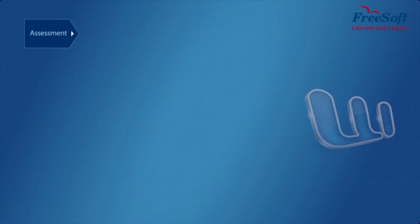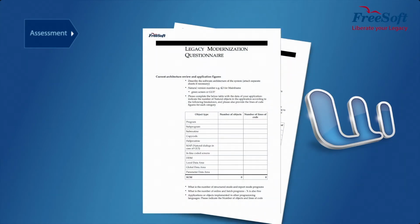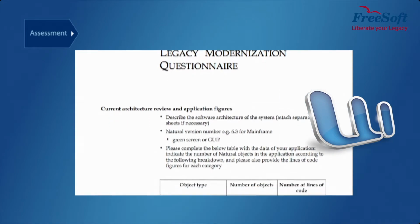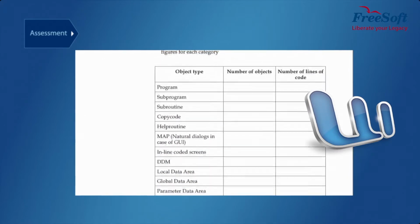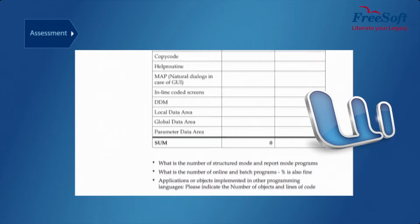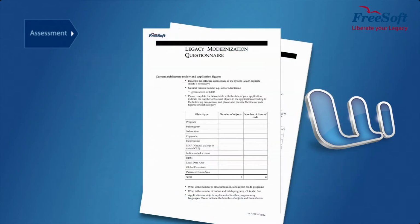First, we will outline the size and complexity of the legacy application. For a high-level understanding and ballpark estimates, we use questionnaires, which cover some basic inventory-type questions. A more detailed analysis is needed for any commercial offer or technical proposal.